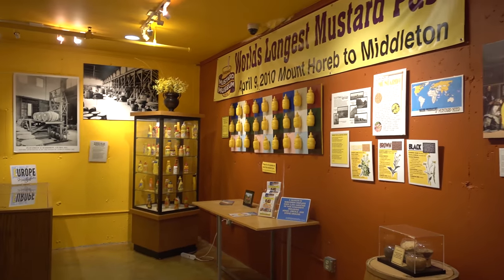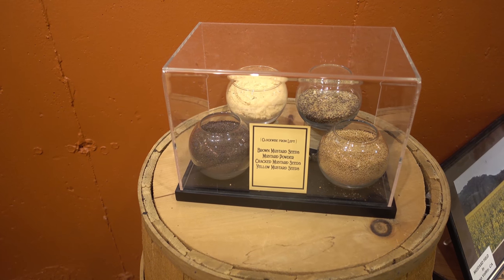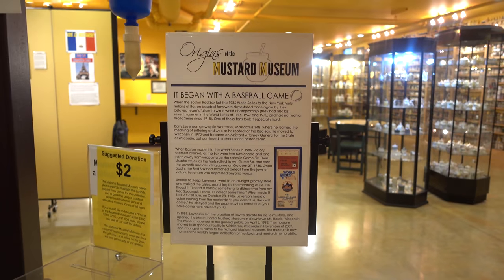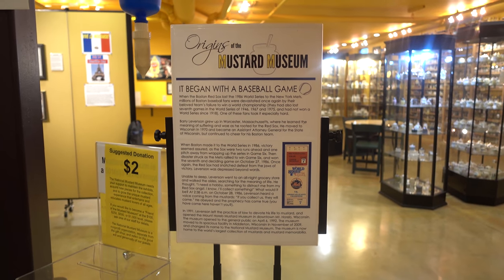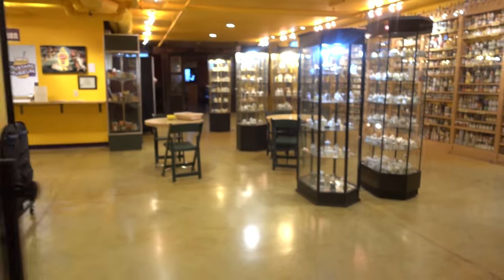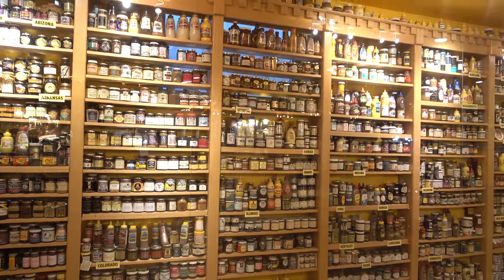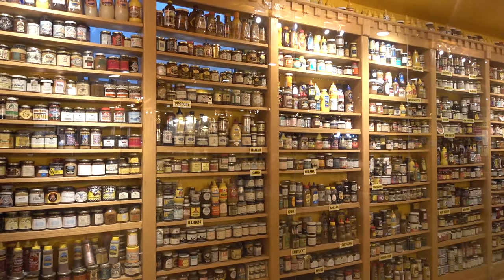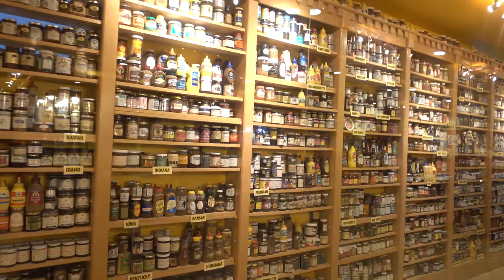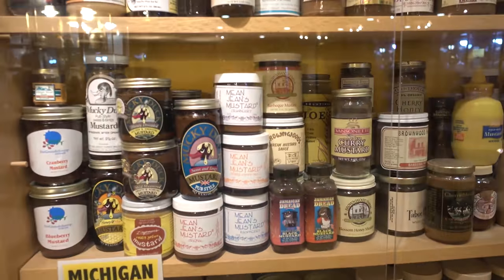Inside the Mustard Museum. Try the different types of mustard seeds from all the different states. How neat is this? Let's go find Michigan. Oh, here's Michigan.